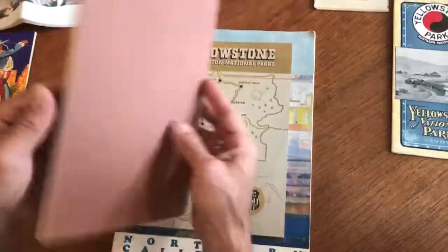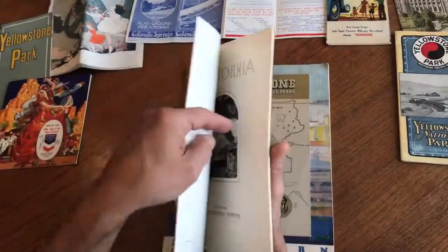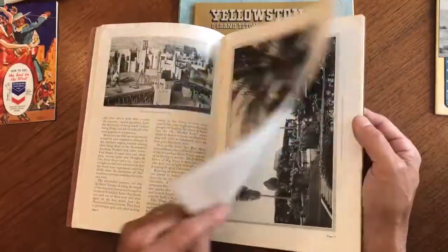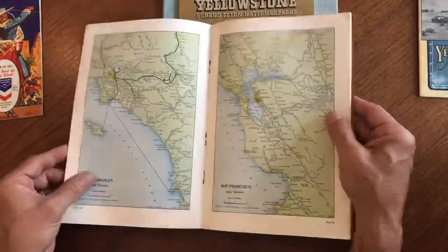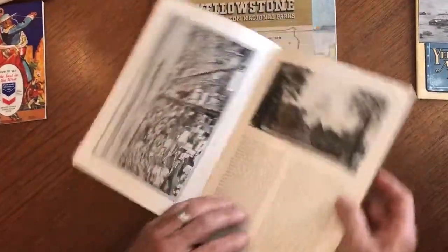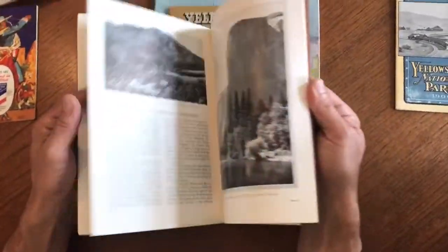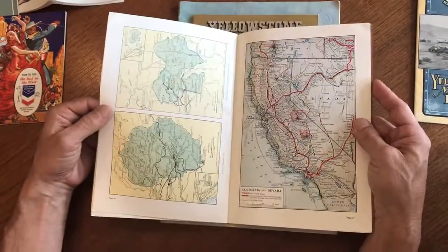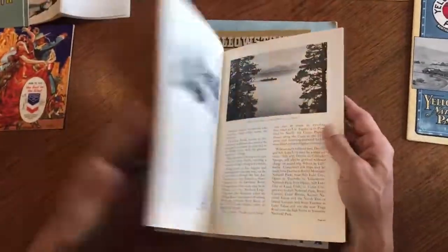We've got this very nice brochure here, put out in 1926 by the Union Pacific Railway. And as you can see, it's a quality production printed on a lightly coated stock with color pictures, two color maps at the centerfold, airplane view of San Francisco, very nice. Oh, here's some more maps here, Yosemite and the Sequoia National Forest.